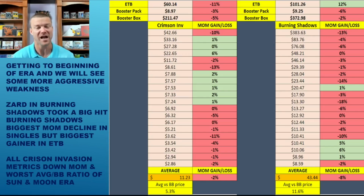And we'll have to keep an eye on this because, again, as the market goes through whatever cycle it's in the middle of going through, it'll be interesting to see where investors and collectors tend to put their money now that Sun and Moon is getting older and older, and we're all the way into the very beginning of Scarlet and Violet with a lot of awesome sets that are coming out there.